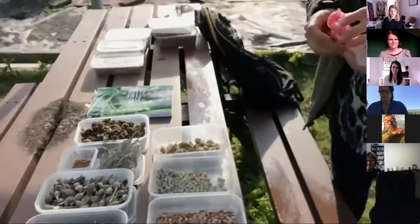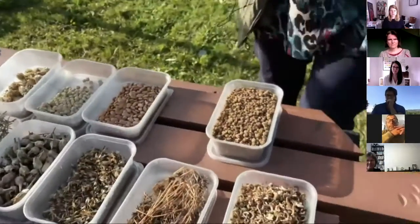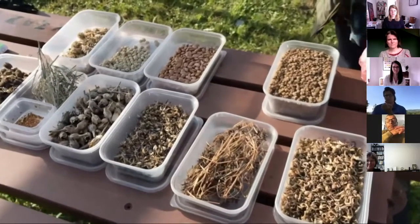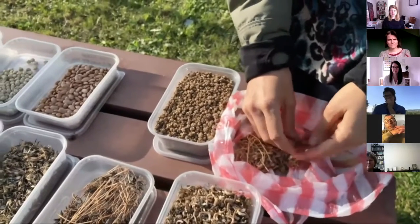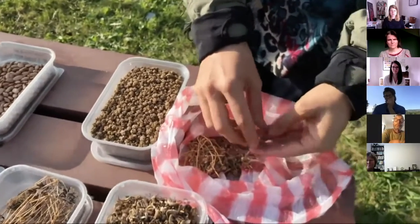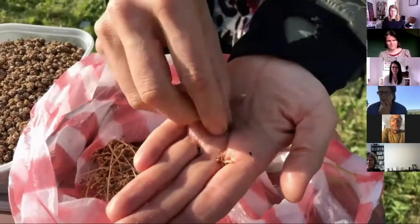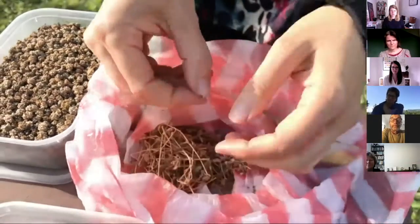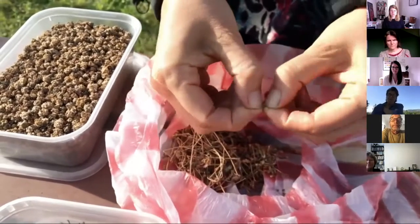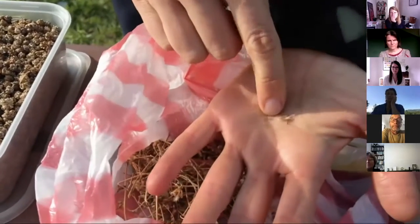I think I put it down. Yes, here it is. So most of these are relatively easy. Well, that's why we started with these things, because they are generally easy. But once you start looking at things like lettuce or things like carrot, they're more difficult, partly because of the size of the seed. So can you see in there, there's some lettuce seeds? I'll just see if I can get any out whilst I'm on camera. It's a bit fiddly. And actually you might find that there's a lot of dry stuff but not much seed. That's one seed in there.